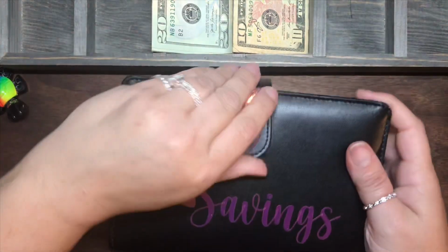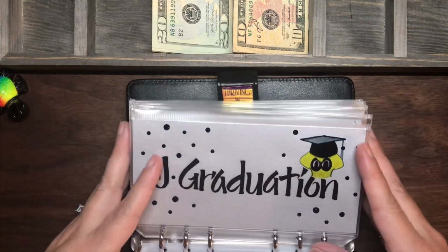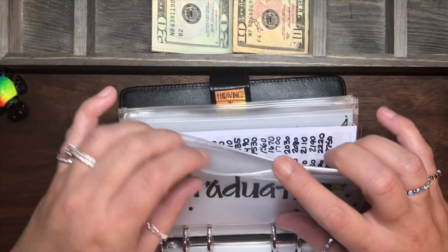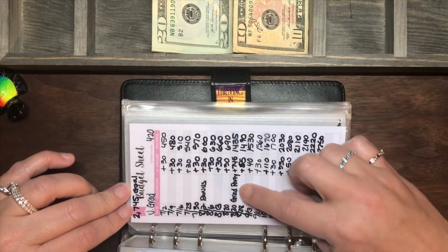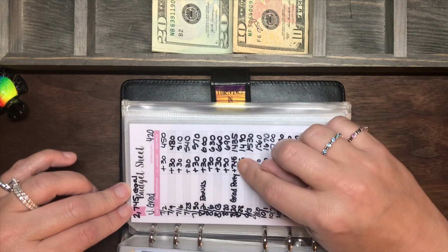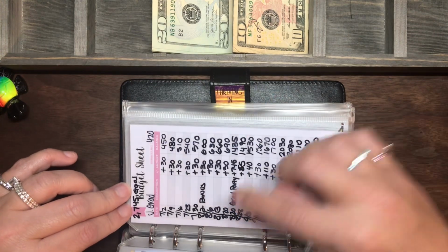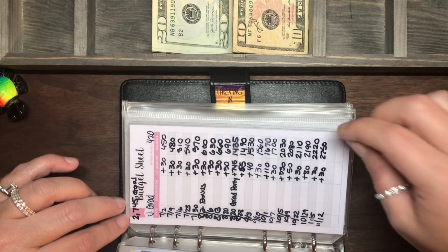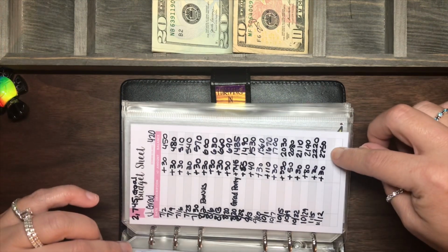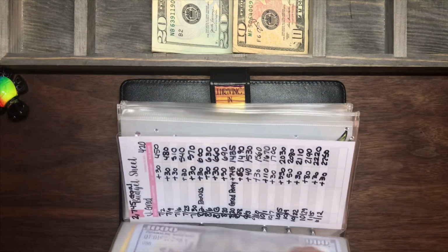Up next is my kids' savings binder. This is where I just save for various things, like their graduation gifts. Each has a goal of $2,000 from us. My son's goal is a little bit higher because he did have his grad party, of course, a while back, and we just went ahead and put everything he made there into here. So it's $2,000 plus what he made, and that's the goal. But we're still doing our $2,000. So we're pretty close, a little less than $500 away from meeting our $2,000 goal.